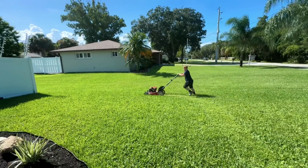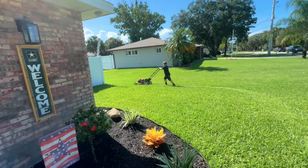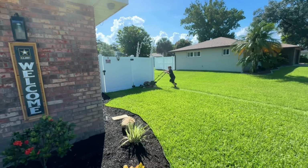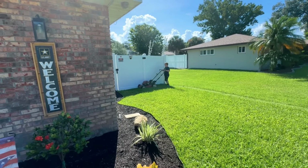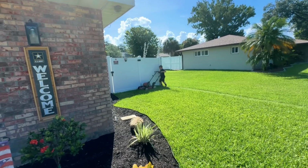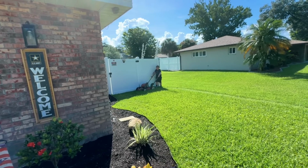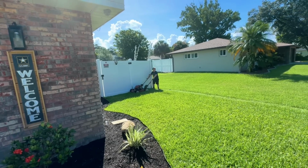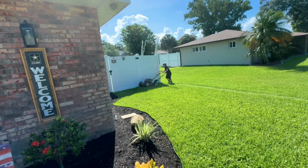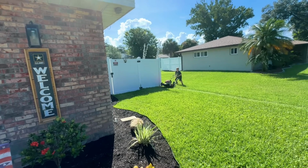My lines are gonna look like absolute crap. But that's okay. He's learning. It's hard. You may have to, if you lift it from the back, so push up or do that, back it up. There you go. Now you can pull start.